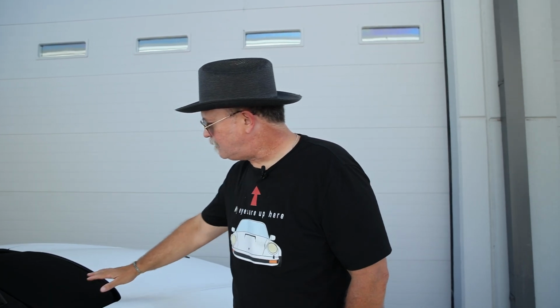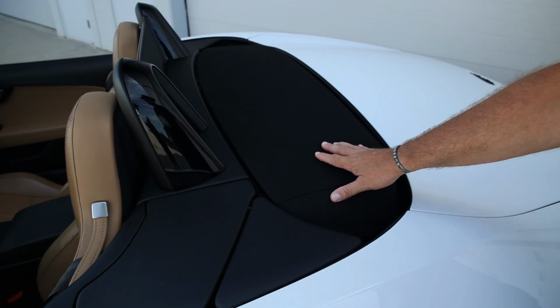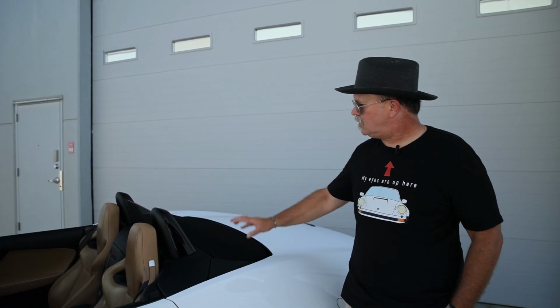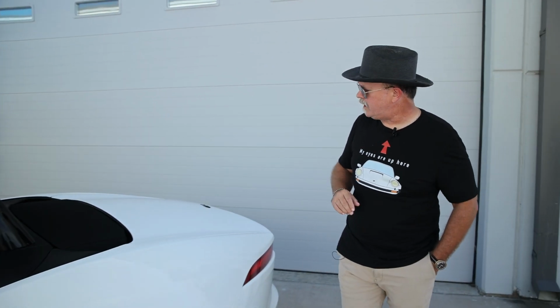Speaking of convertible tops, I love the way this top is set up. This is one of the things I love about this car versus my Jaguar, is that this is the tonneau cover, that the roof itself is the top. Looks great, really functions great. This car, there's not a whole lot of wind noise, but we'll drive it in a minute, you'll see that. Really, really a great car.